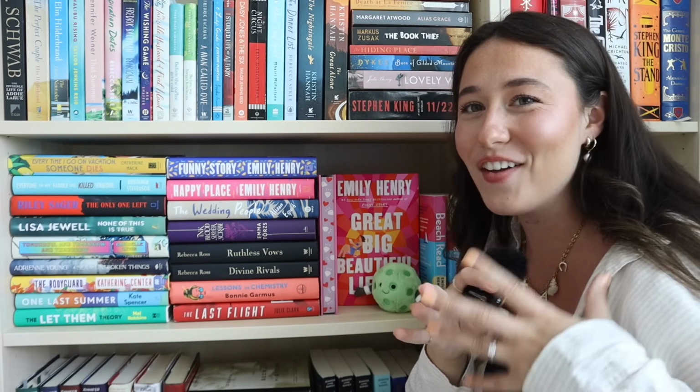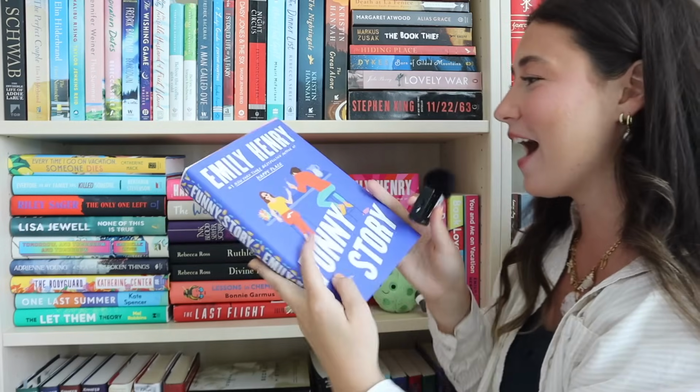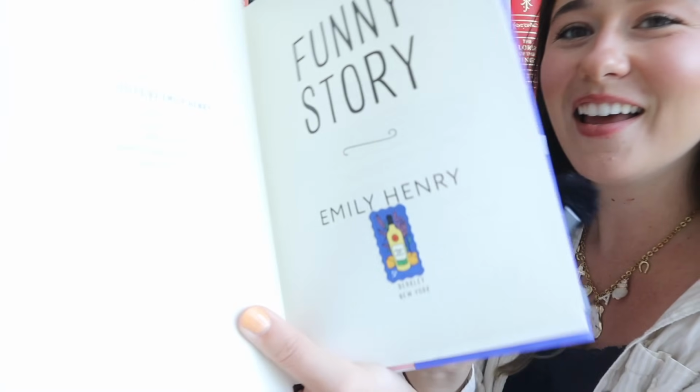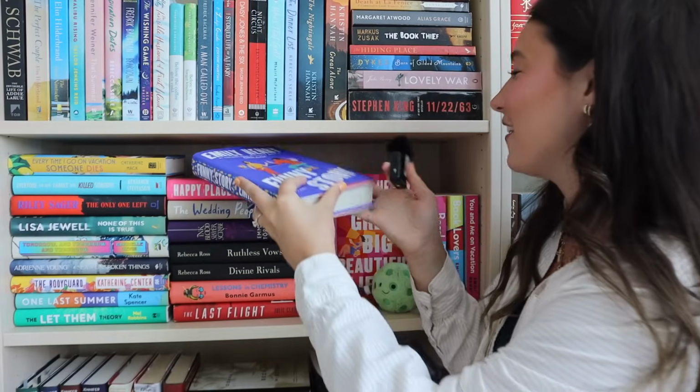Yesterday was so fun. I went through all of my Emily Henry books that I own. I added stickers to each cover page, and I think it looks so cute, so I did all of them.